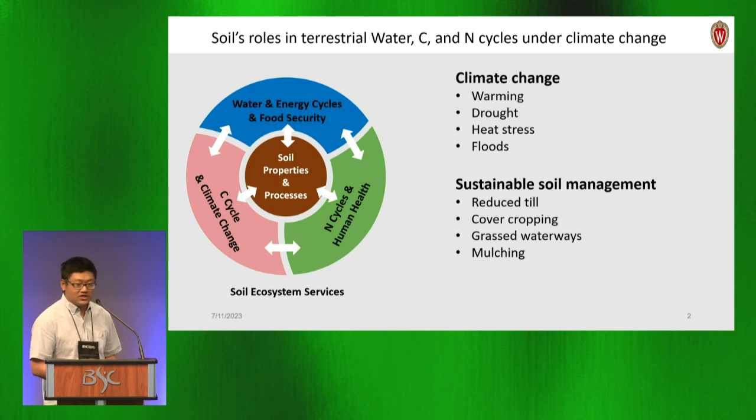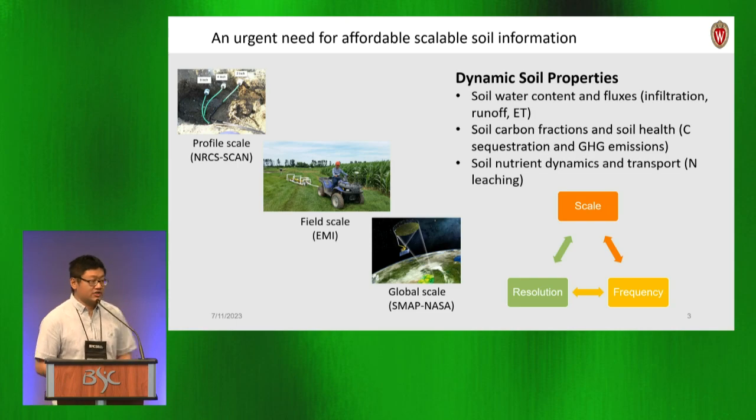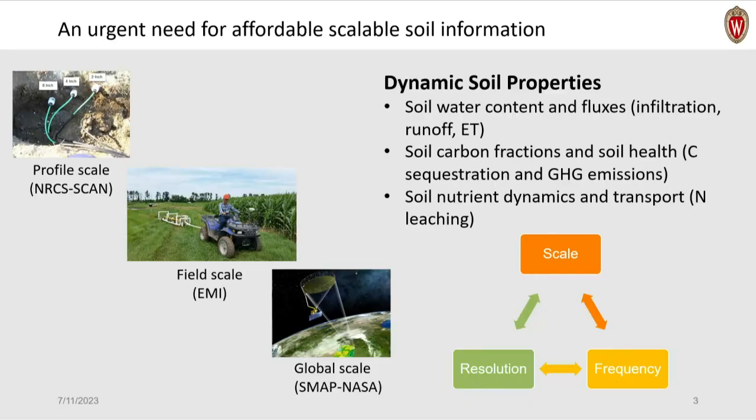And then last but not least, we have nutrient input and output in the soil. So if you want to better manage the soil, you better collect more information related to soil properties, but also related to this process. So with that, I would like to present some of the current technology we've been developing, trying to capture these three broader processes related to water, carbon, and nutrients. We know that there is an urgent need for this soil information, but more likely, we want to frame this in an affordable or scalable way.